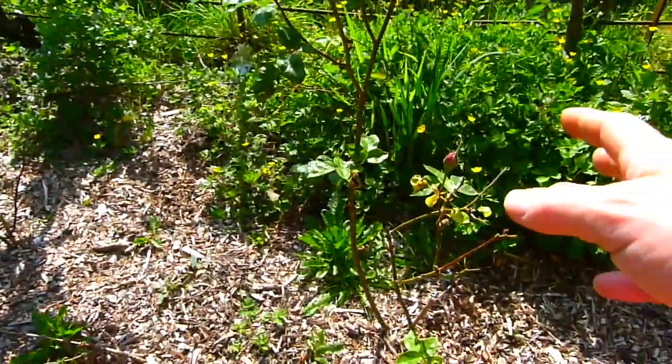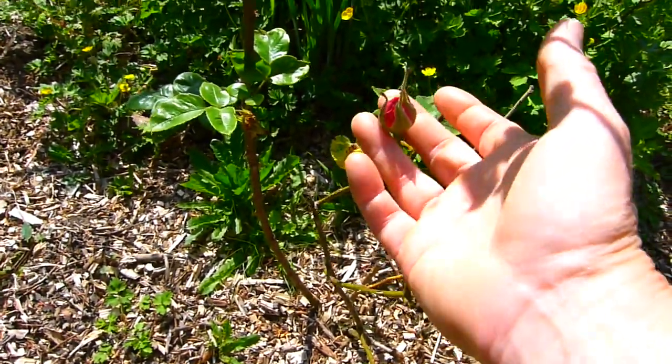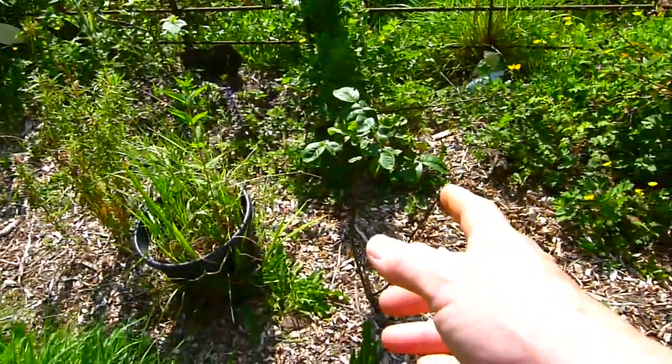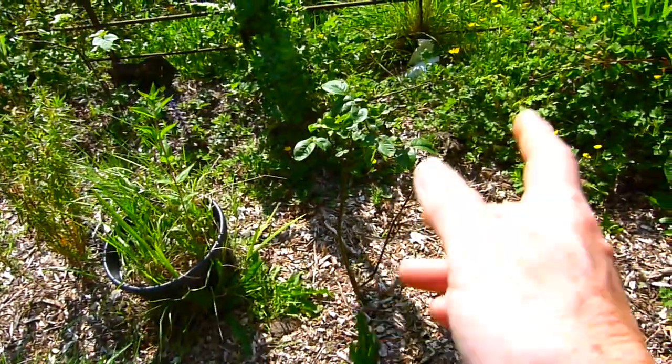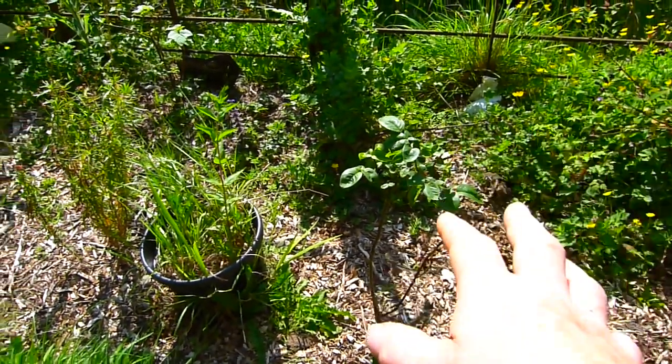This one here is Abundance. You see the big, massive, fat flower buds on that. They're going to be lovely. This one here is Peace. I got it off a lady. That's the same lady I got the Japanese anemone off. She bought me it as a Christmas present. So I've got that one.